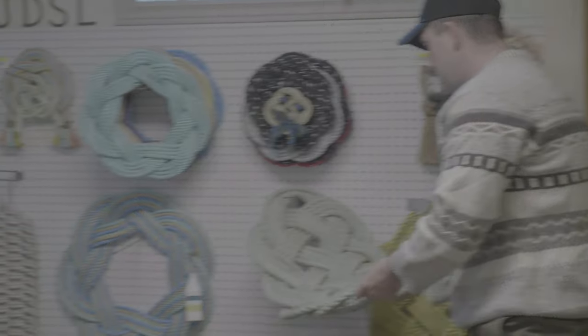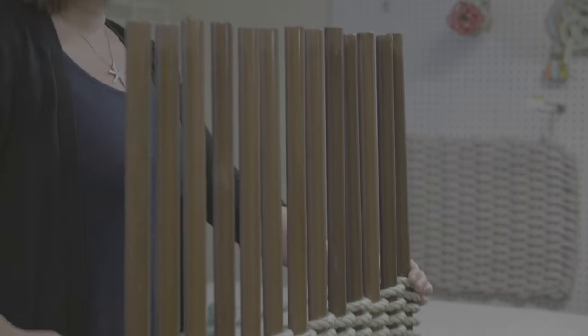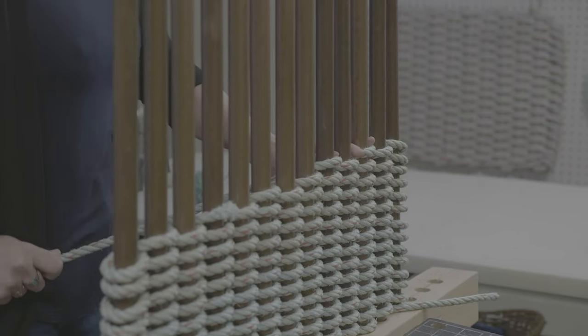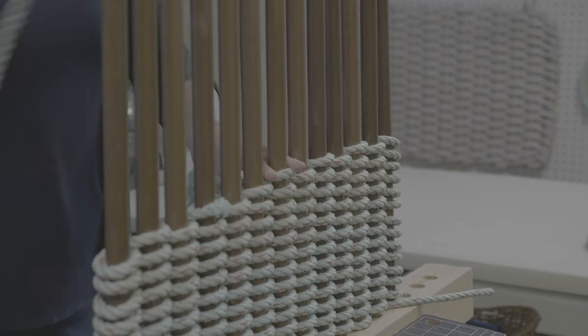And to think that you're purchasing something that was once on a shoreline, and this rope's probably been through a lot of stuff. It's got a history. Yeah. If that rope could talk. Yeah, it's really cool.